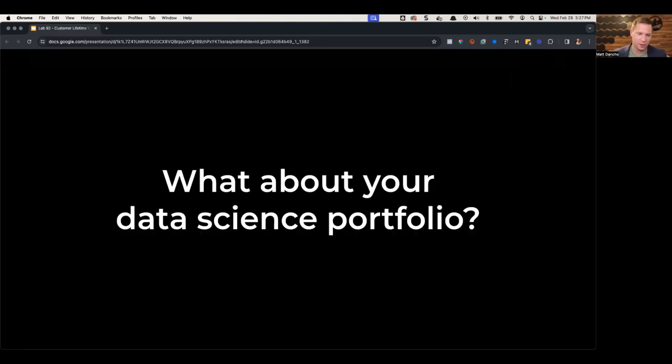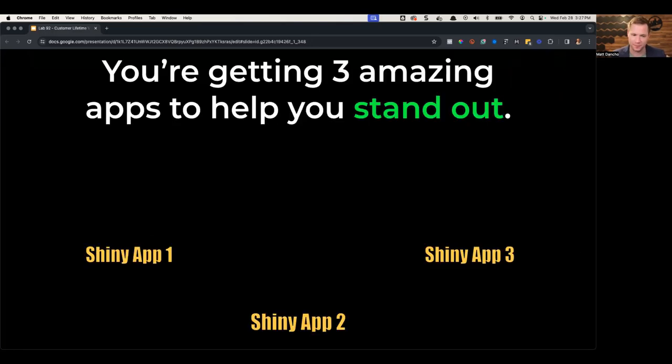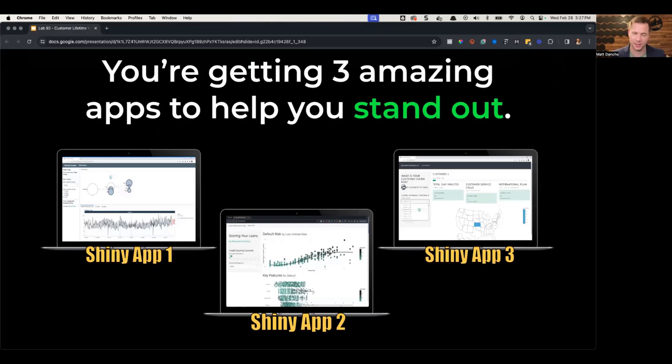Okay. What about your data science portfolio? This is where things get a little interesting. Brand new for 2024, and actually this is the first day that I'm rolling this out, you're going to get an extra special benefit. I'm going to give you three amazing apps to help you stand out. These are the three apps, Shiny App 1, 2, and 3. Let me explain what you guys are getting.